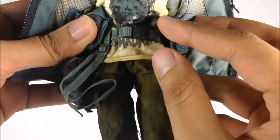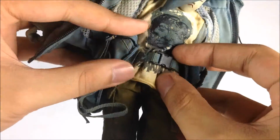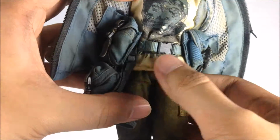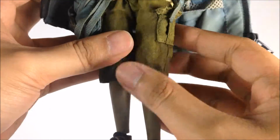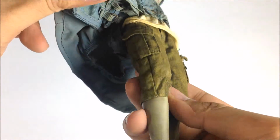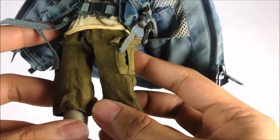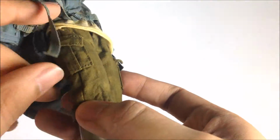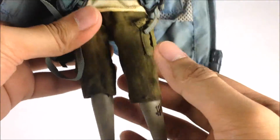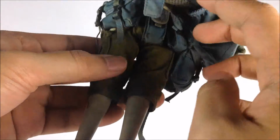As you can see, this particular clip right there is actually removable, and it works exactly like a clip, except a very tiny version. Just by touching it, my hands are actually very dirty right now, so that's kind of cool in a sense. His pockets right there, fantastic, really awesome look.